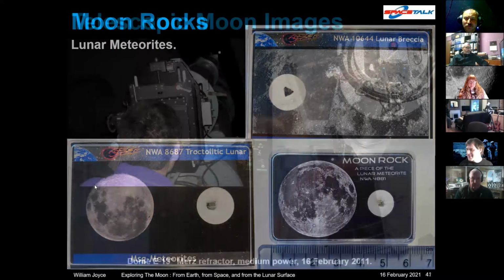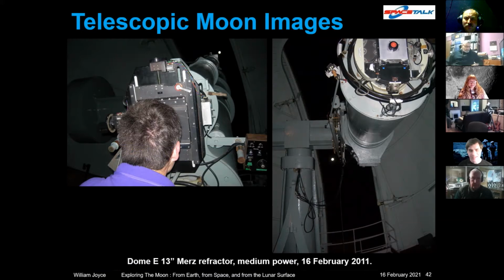Precisely 10 years ago today, I was at the Observatory Science Centre at Herstmonceux, using their biggest refractor and pointing it at the moon. So there's me, there's the moon, there's the biggest telescope, the biggest refractor at Herstmonceux. And this was what I was doing 10 years ago this evening. So I thought I'll put those slides in. That's quite a nice anniversary, isn't it?